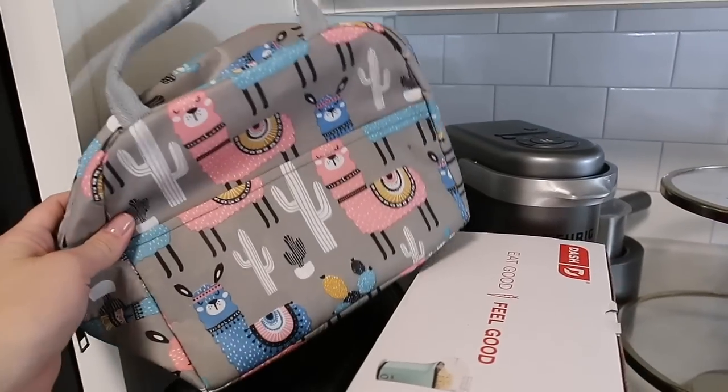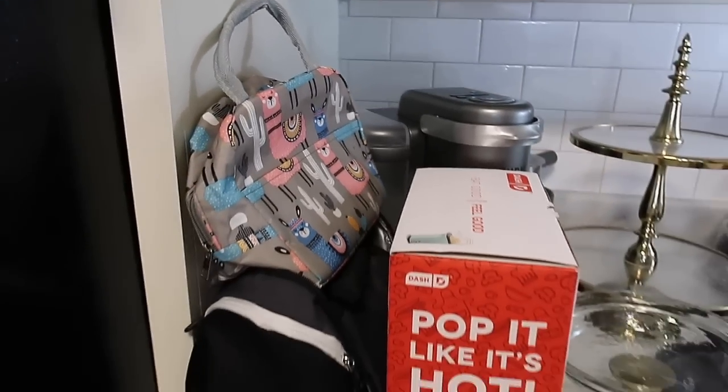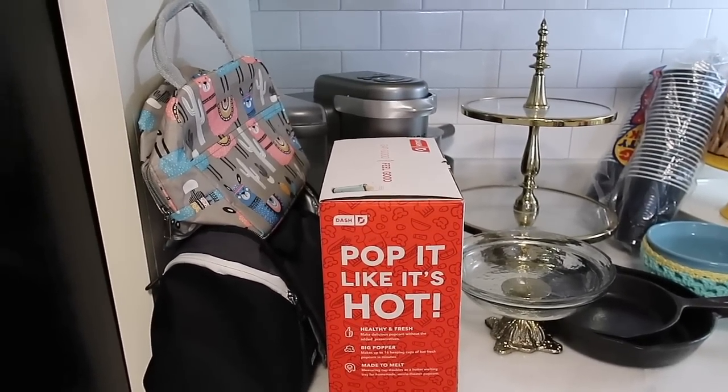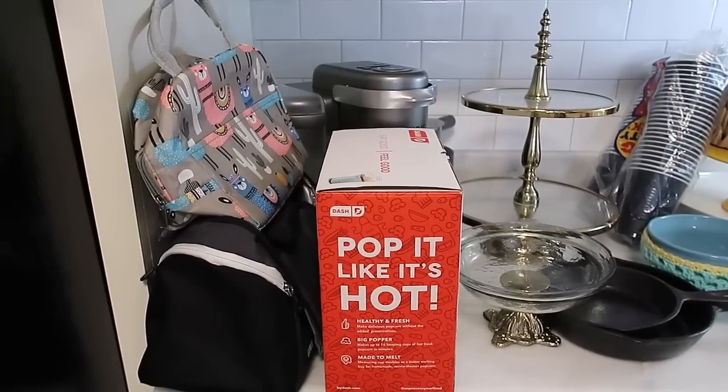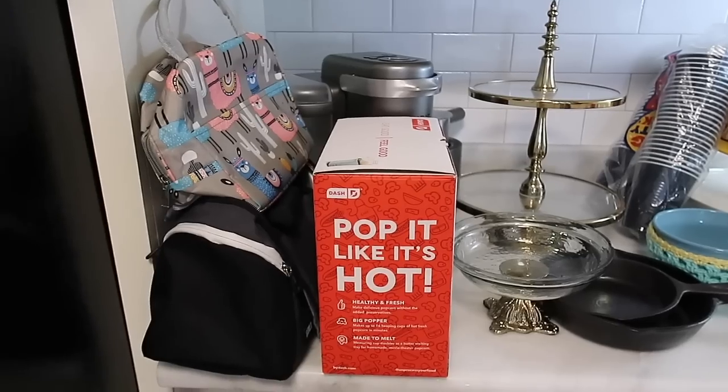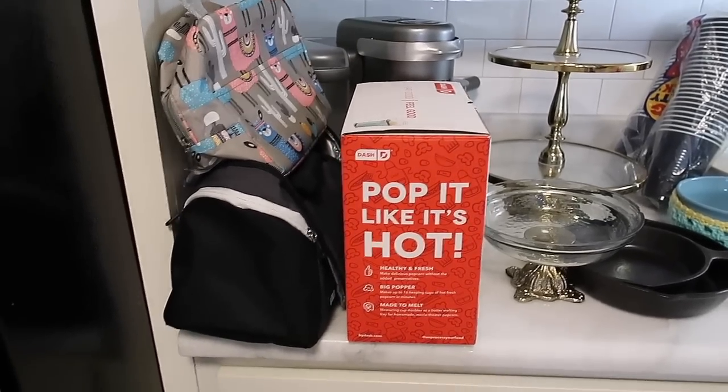This is my cute little lunchbox that one of my teacher friends got me whenever I was a teacher. My classroom was llamas, sort of. My students always bought me llama socks and llama everything. So I'm going to keep that. I need a lunchbox, and it's a little keepsake. I did ditch my other lunchbox because it was super dingy. That's Will's lunchbox below that.